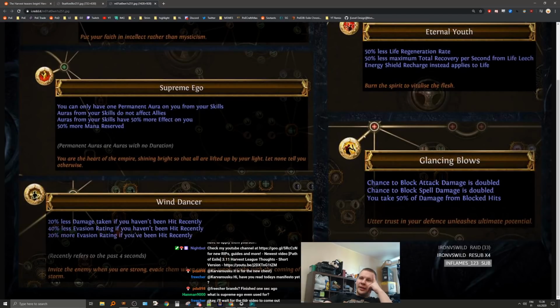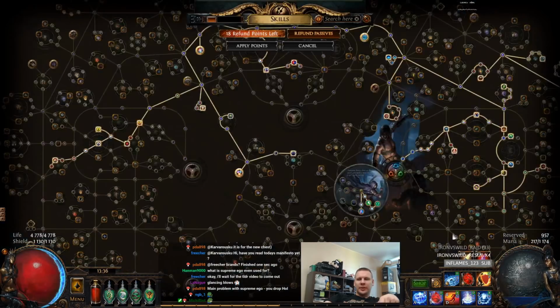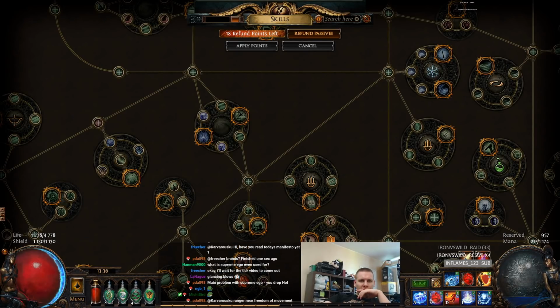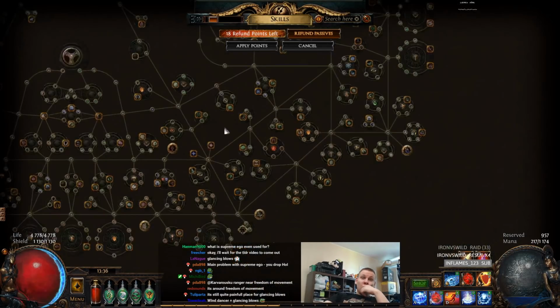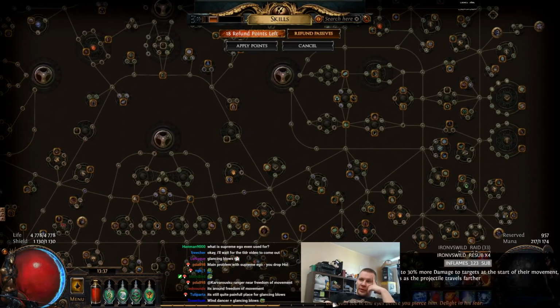Cleansing Blows. It is between Marauder and Templar, and looks like it's not been nerfed. Then we have Wind Dancer. Where is this? It looks like it's here, somewhere here. Yeah, it's literally right next to the life nodes. It's here. Wind Dancer is in a really good spot for a lot of builds here.